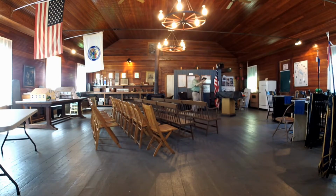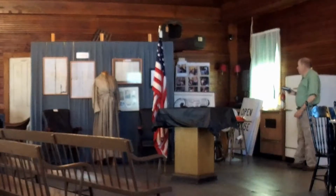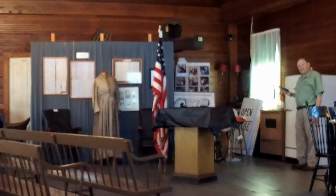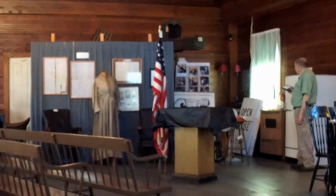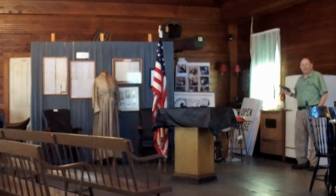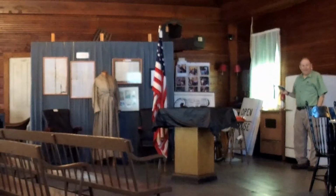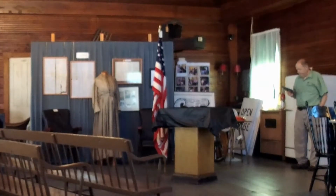As we continue walking around, we have our old kitchen. The kitchen was used for meetings, bean suppers and whatever. It's kind of hard to believe that such a small little tiny kitchen could serve that purpose. But we have actual photographs of it being used in 1963 for the bicentennial, having a dinner and cookout here.